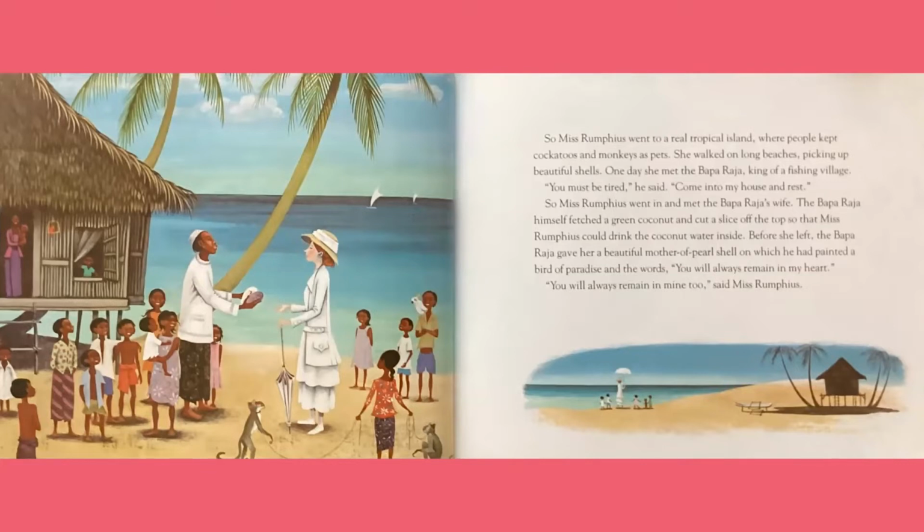So Miss Rumphius went in and met the Paparaja's wife. The Paparaja himself fetched a green coconut and cut a slice off the top so that Miss Rumphius could drink the coconut water inside. Before she left, the Paparaja gave her a beautiful mother-of-pearl shell on which he had painted a bird of paradise and the words, "You will always remain in my heart." "You will always remain in mine, too," said Miss Rumphius.